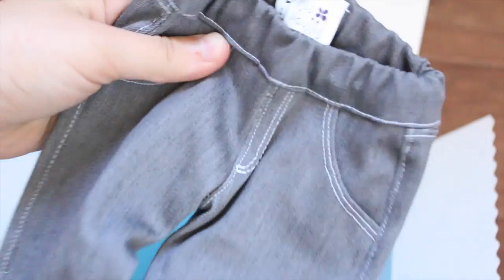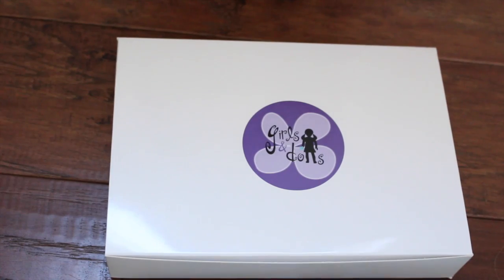And I'm dying. Okay. And then here are these really cute gray pants. And they're really cute in the picture, actually. I love these. These are really cute. So, wow. So cute. The cuteness pile. Okay, so here's the last box.